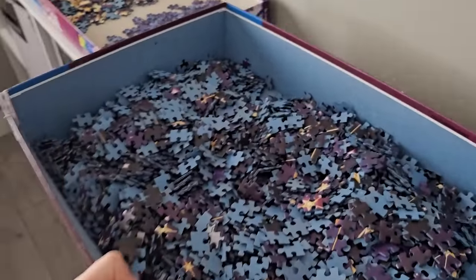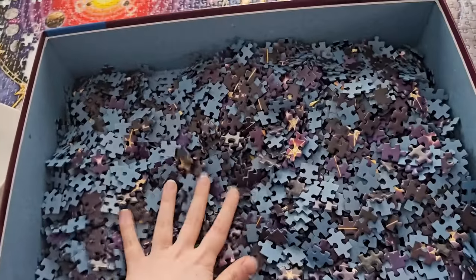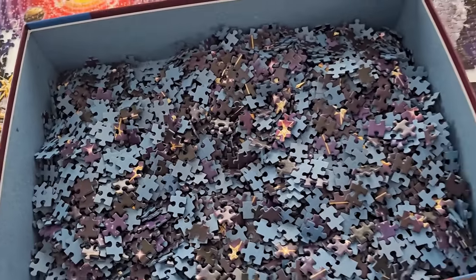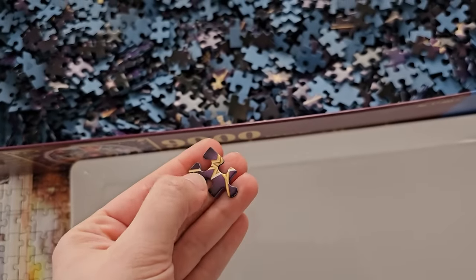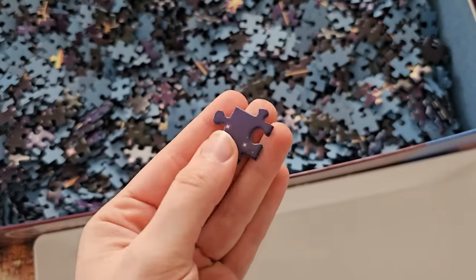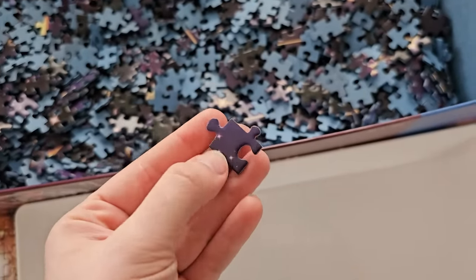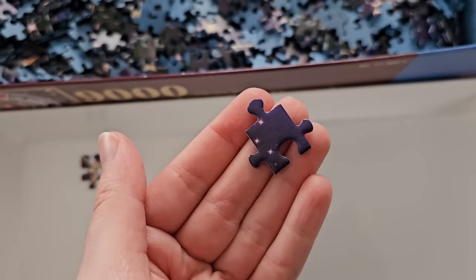Instead of doing any more puzzling, I am just going to take this big box and resort all of these pieces. One category will be pieces with stars or lines on them, which make up the constellations. The next category will be pieces without stars or lines on them. I mean yellow stars, not these little twinkly stars.